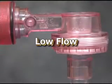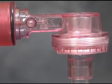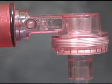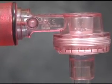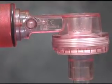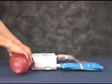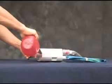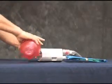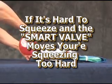By responding to the rescuer's squeeze and release of the SmartBag MO, the smart valve in the neck of the balloon limits the excessive flow of gas into the patient's airway. This significantly lowers the peak airway pressure generated and increases the inspiratory time, reducing the risk of inadvertent hyperventilation and its associated problems for the patient and the rescuer. The first rule of smart bagging is, if it's hard to squeeze and the smart valve moves, you're squeezing too hard.